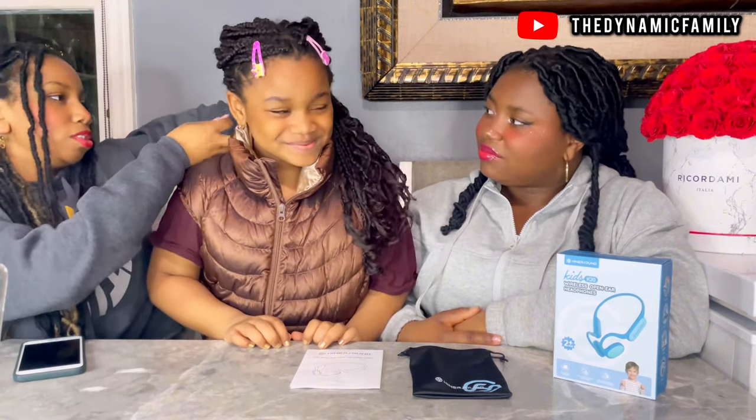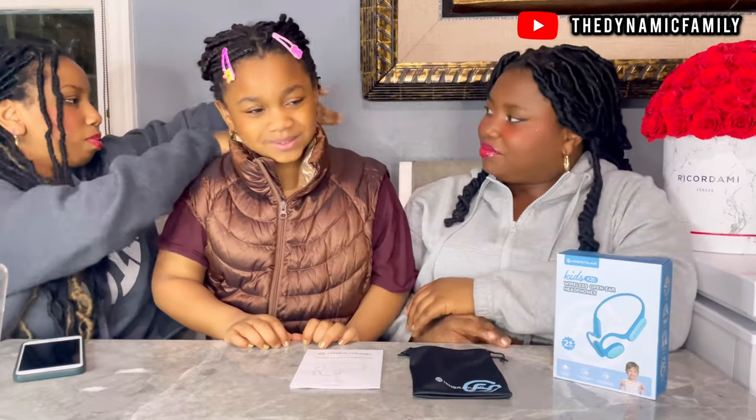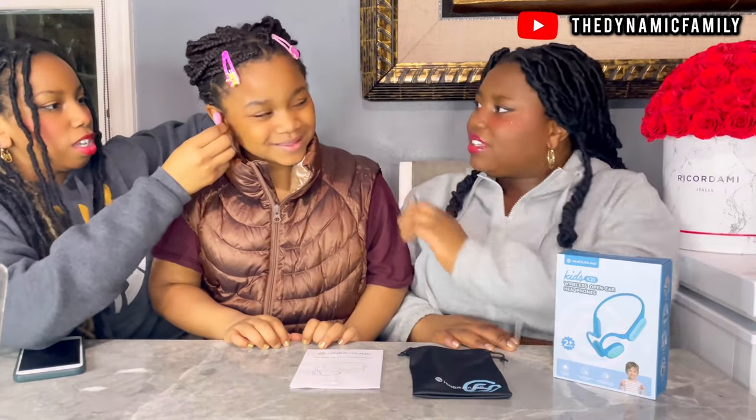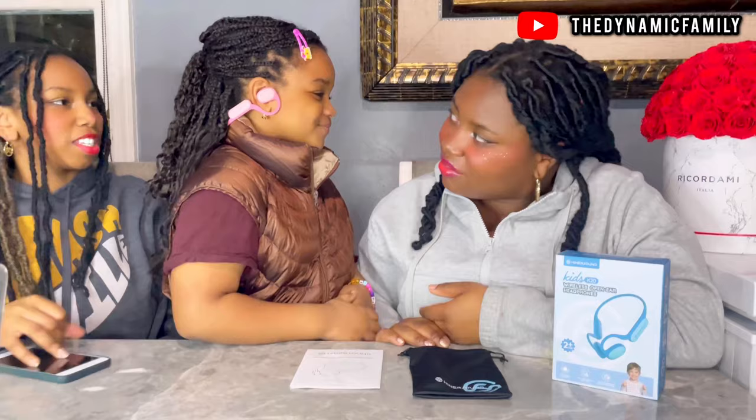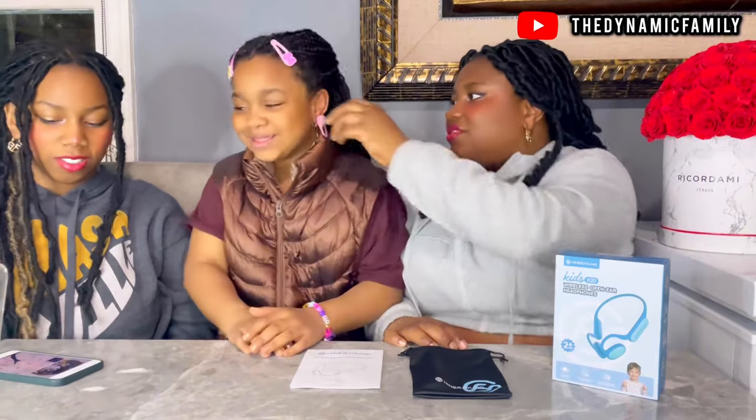Okay, so let's connect this through so that it goes behind her neck and to her ears. We can take that side. I love how this looks. It's on sideways. Let's see. Nice.